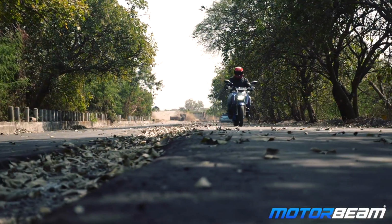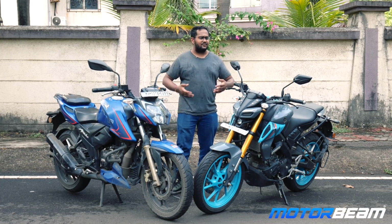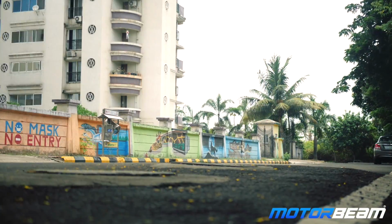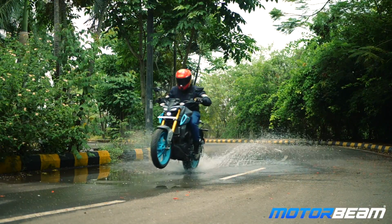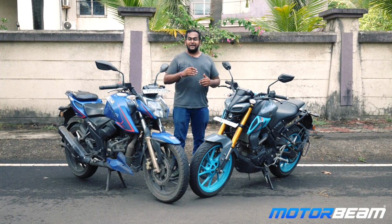The Apache feels a lot more comfortable. It is a lot more of a city bike. If you want to just have fun, corner everywhere, the MT does it for you because the chassis balance is such. The suspension setup is also very hard on the MT, and if you go over bad bumps or anything like that, you will just lose your back. But then if you are any younger, you will still like it because the MT is fun. Apache is a lot more matured here.